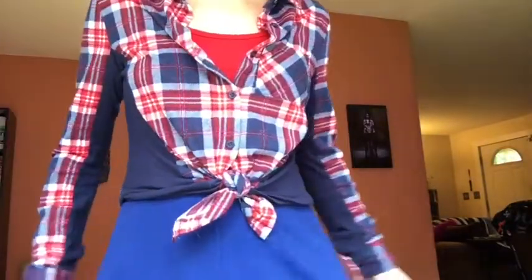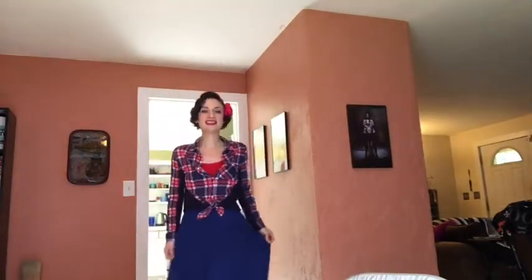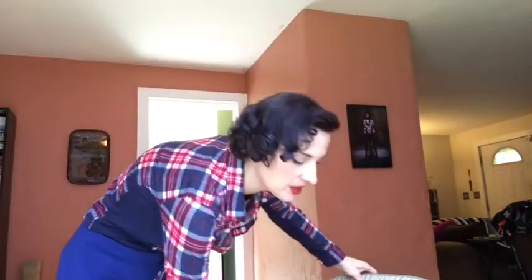These are the subtle flares, if you can believe that. They've got a lot of movement and body. I think the dramatic flares would be almost a little too much for me unless I made it out of a more drapey fabric. So that was something I made last week.